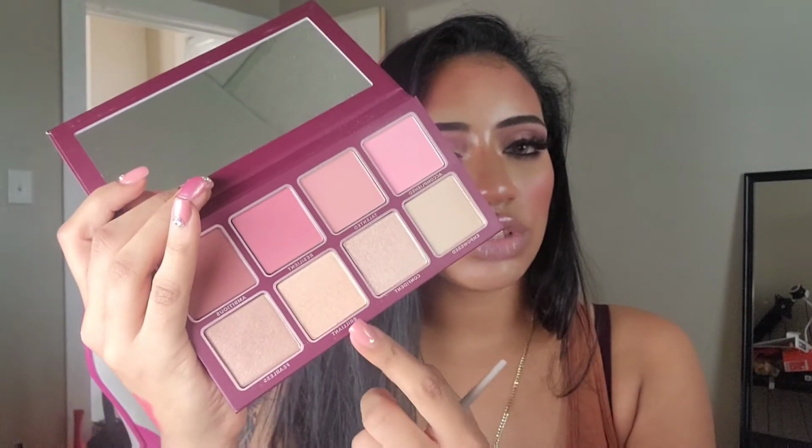And for the hell of it, let's play around with the highlighter. I'm going to take the shade Brilliant, which is this shade right here. It's like a golden shade, and we're just going to apply that. Oh, that's really pretty.